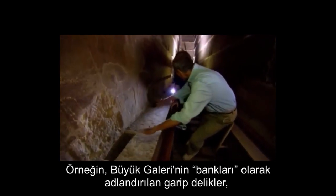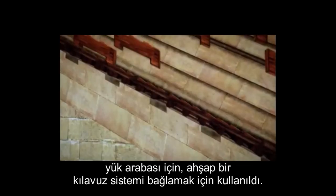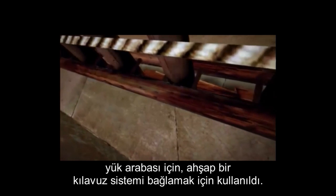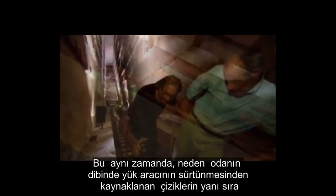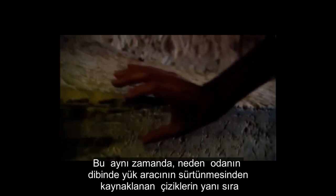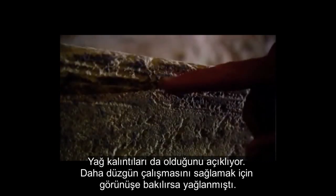For example, the odd holes in the so-called benches of the Grand Gallery were used to connect a wooden guide system for the trolley. It also explains why there are remnants of grease as well as scratches along the bottom of the chamber where the trolley would have rubbed against the stone. It was apparently lubricated to make it run smoother.